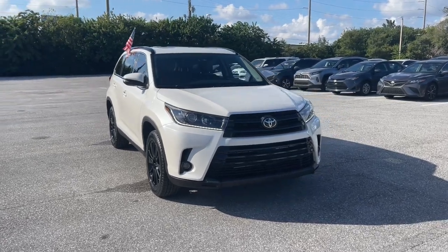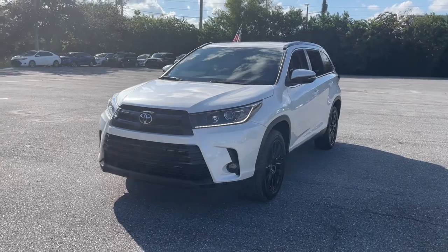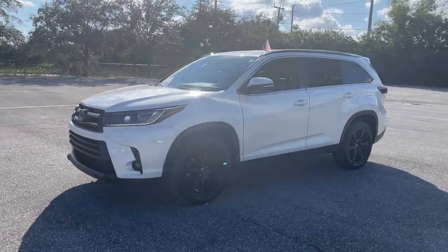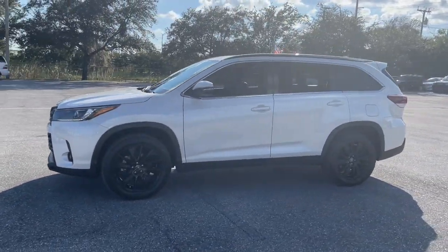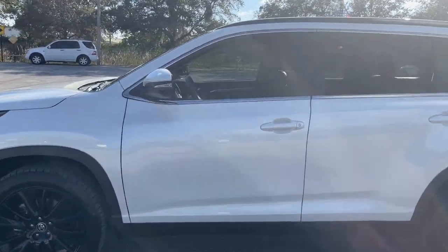Hop into the 2019 Toyota Highlander. This vehicle is an outstanding buy with fewer than 15,000 miles on the odometer. This smooth-riding, solidly built Highlander is ready to meet your family's needs.